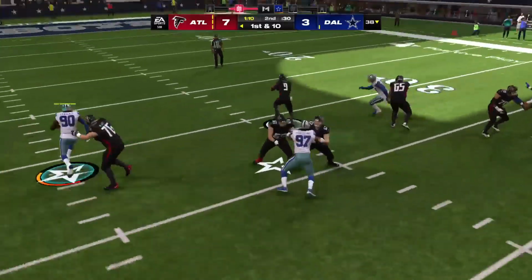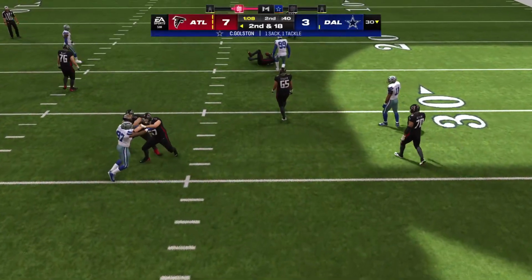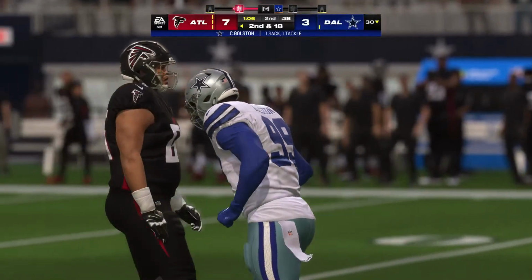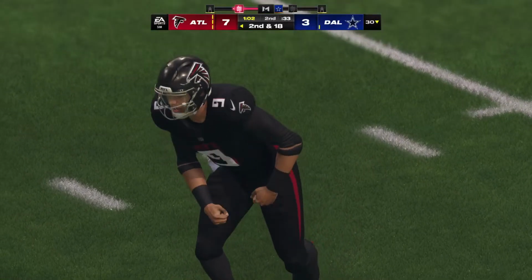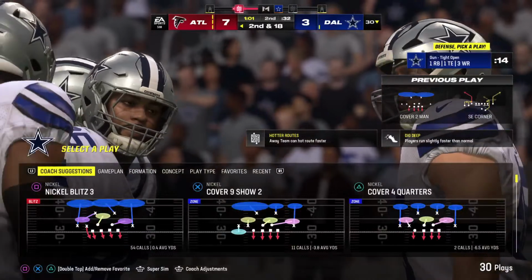Ritter looking to throw on first and 10. And the Cowboys pressure gets there this time for the sack. Chauncey Golston gets him for a loss of 8. What great push up front.